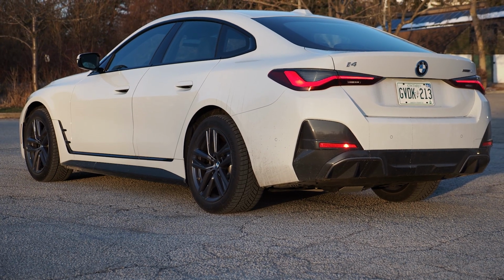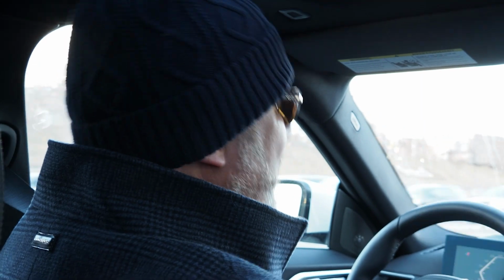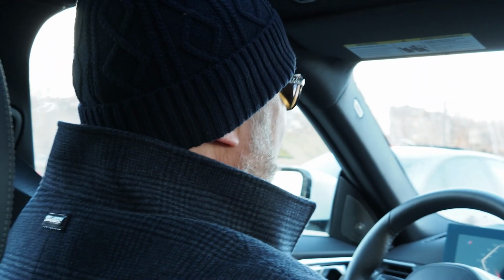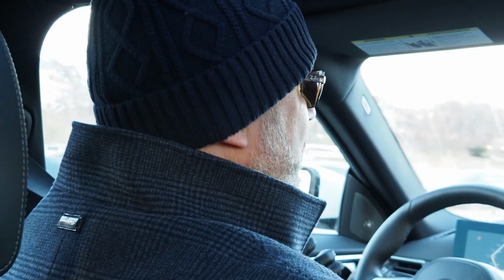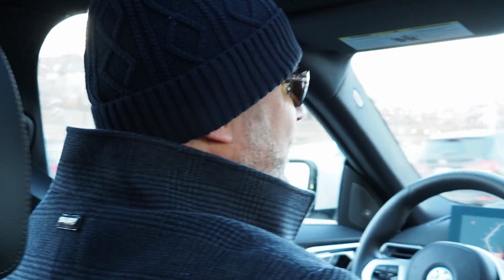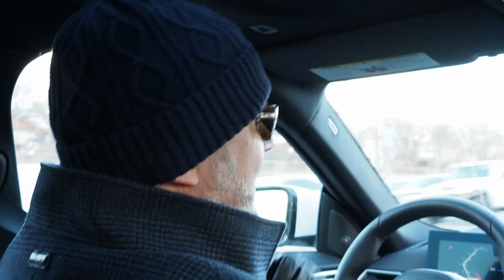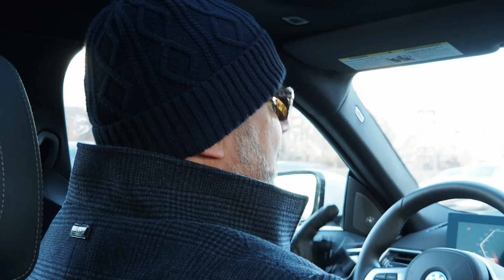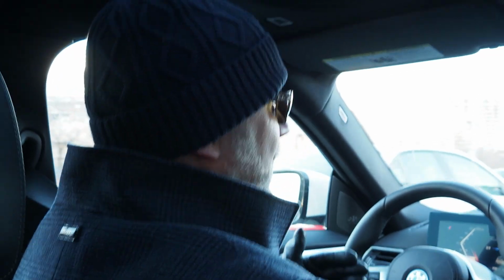There is very little competition. One competitor that's available would be the Tesla Model 3 standard range, which is actually priced higher. This car starts at 55,000 base, where the Tesla now starts at 61,000. The performance is very similar, even the range is similar, because this car is very efficient.